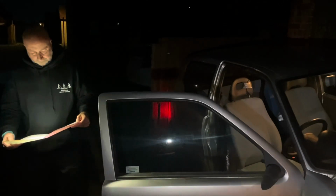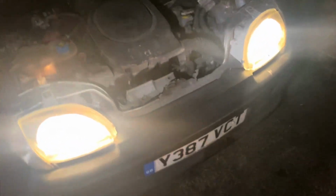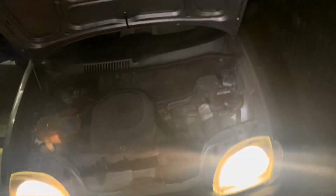Right, so I'm not going to include the person that we're buying it off because they don't really want to be on camera, but that's fair enough. Andy's just doing the paperwork. I'll show you the car. Look at this quality beast. So it's a little Fiat.